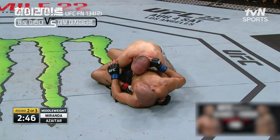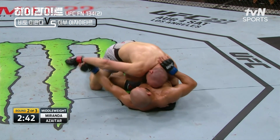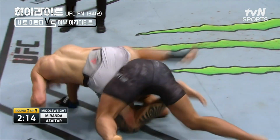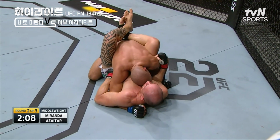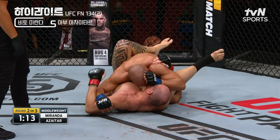Nice low single there from Miranda, who climbs up the body of Azaita. He's using a knee shield to stop him advancing any further. Nice hip pressure, but once again, Azaita, it's just like whenever I decide to escape, I'm going to do it. I mean, Azaita's working and Miranda's looking for stuff.